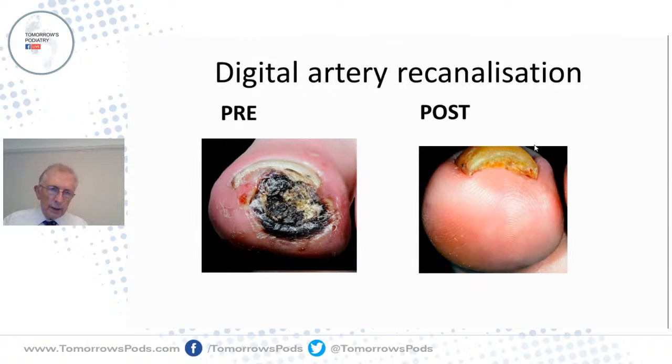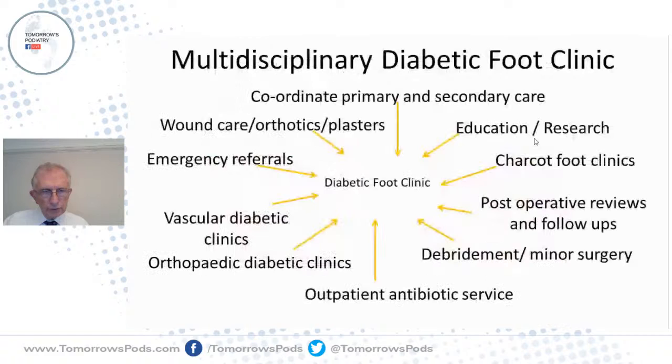The wound care game, within the context of this very skillful debridement of loading, is within the jurisdiction of the podiatrist. So this is the diabetic foot clinic and the various maneuvers that are going on. If I start you here at about 11 o'clock, we've got wound care, orthotics and plasters. So the plasters are led by the podiatrist, and also the wound care with some nursing help. We do have an orthotist adjacent to the clinic who will also come in.